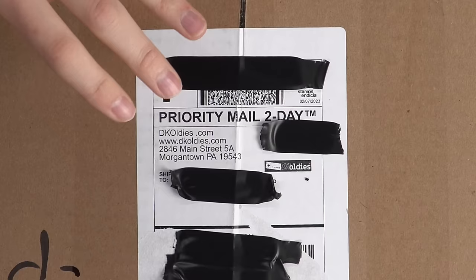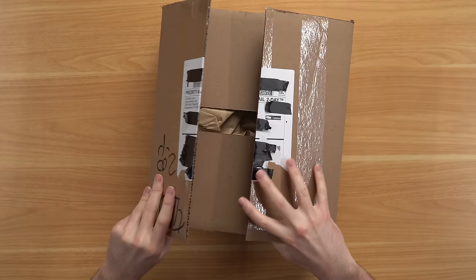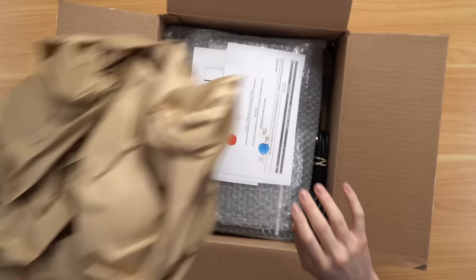Just kind of funny, but let's go ahead and open this console up. And now, as you can see, the label clearly is from DKOldies. Some people don't believe me for some reason, but let's go ahead and open it up now. All right, we got it sliced open. Let's go ahead and see what's inside of here. We've got some packaging and here is our info.